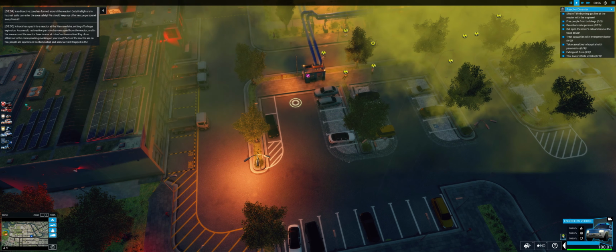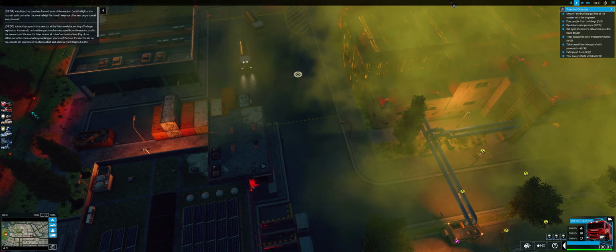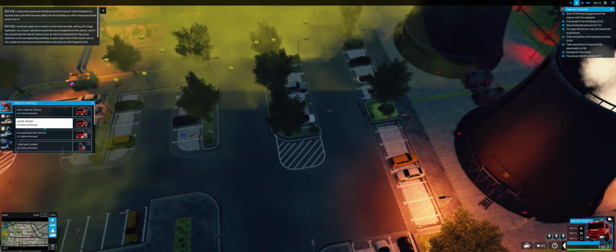A radioactive zone is formed around the reactor. Only firefighters in hazmat suits can enter the area safely. I'm on it. We should keep our other rescue personnel away from it.